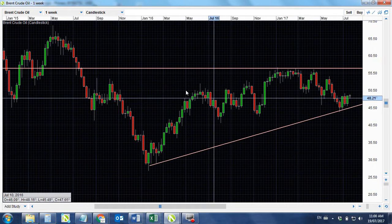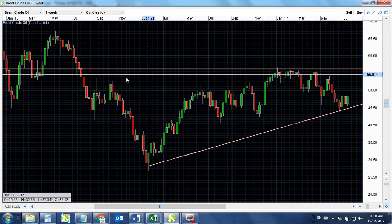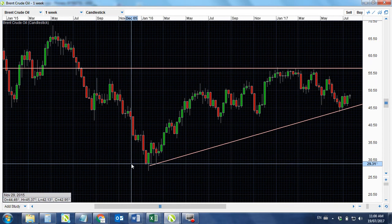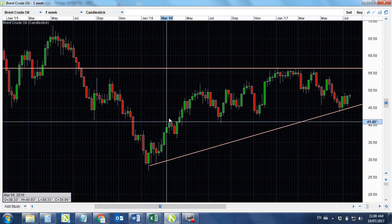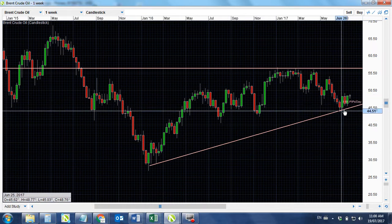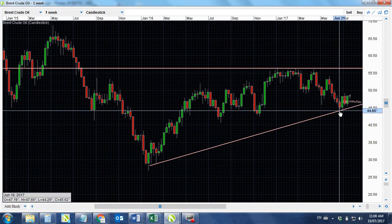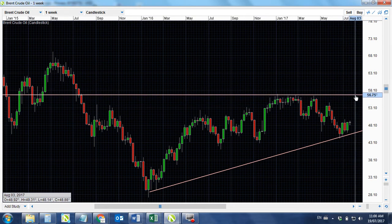So here is the Brent Crude oil chart, and what you'll notice is that it looks very similar to gold. Brent Crude made a certain low, which is at $29.56 a barrel, and it's bounced off higher lows. The support line that I've chosen is where the second highest low is, which is at this level.